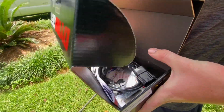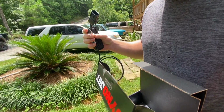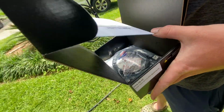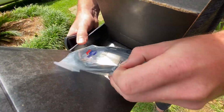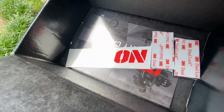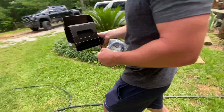Ooh, more stickers. Ooh, plug. Nice. Stickers. Is that stickers? No. What's that? Manual. That's to the computer. That's in the computer. Like, not my computer. No, not like this one. And then stickers. Yay. We love stickers.